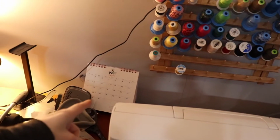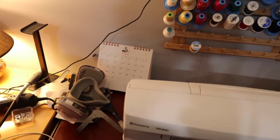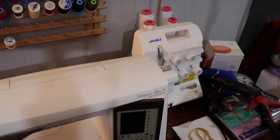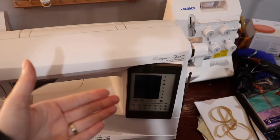I have a little calendar over here which I'm supposed to use to organize, and I don't. My respirator. And yeah, I need to change the cartridges because it's been a while and that's bad. That's my serger. If I need to use my serger, I'll scoot this machine back and scoot my serger forward.